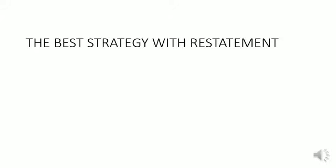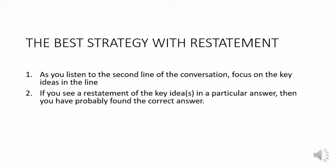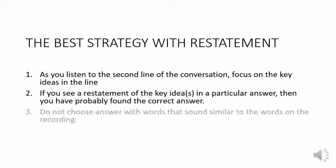Okay, here is the outline of the most important strategies in listening part A. The first is that as you listen to the second line of the conversation, focus on the key ideas in the line. Strategy 2: if you see a restatement of the key idea or ideas in a particular answer, then you have probably found the correct answer. And the third: don't choose answers with words that sound similar to the words on the recording.